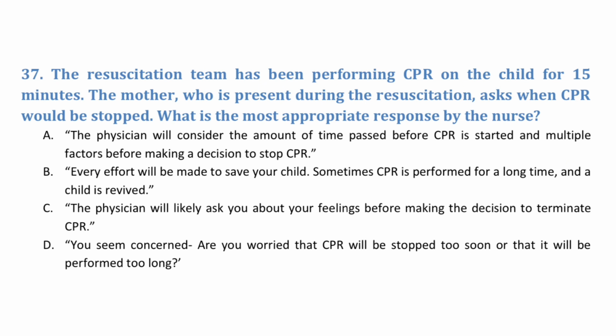(37) The resuscitation team has been performing CPR on the child for 15 minutes. The mother, who is present during the resuscitation, asks when CPR would be stopped. What is the most appropriate response by the nurse?